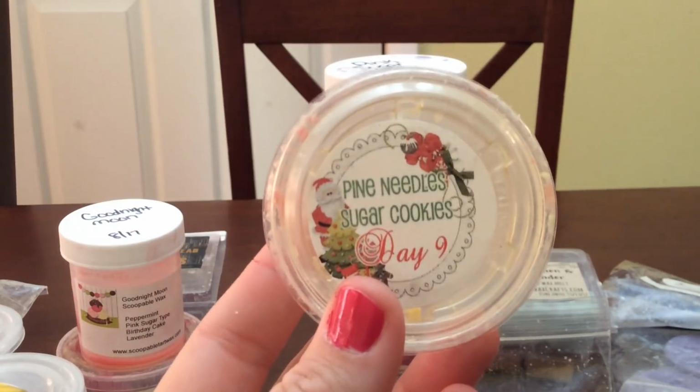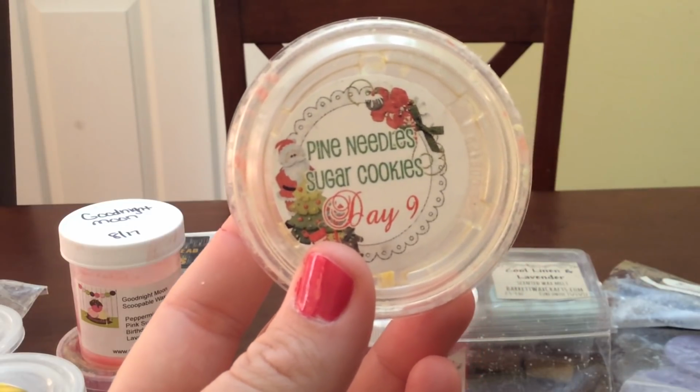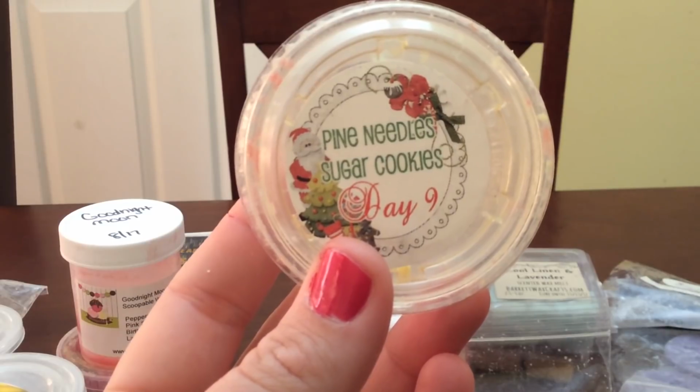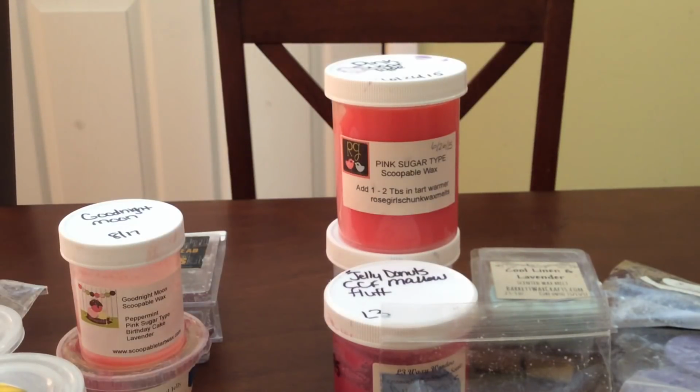I finished Pine Needle Sugar Cookies. This is Die Hard. This is very nice too. This was a very strong throw. Very nice. I should have saved it for winter, but I think I do have a Die Hard in my bin. So I was okay with melting it.